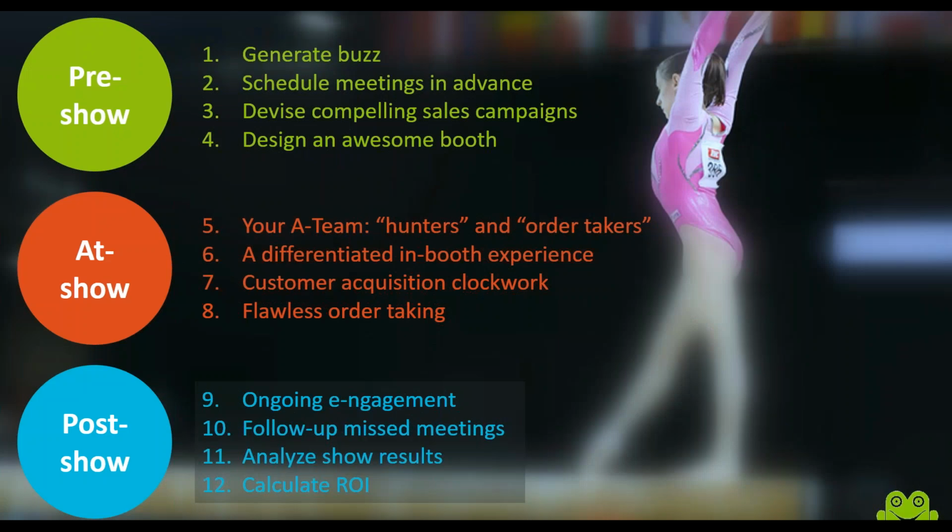Okay, it's almost time to wrap up. So let's just quickly go through the 12 tips that we talked about today. So the pre-show part, we talked about generating a buzz on your social media, through your email list, any way you can get your message out. Try to set meetings in advance and get all your show promotions out there, including new product launches. You want to schedule meetings in advance, and you want to devise compelling sales campaigns, and obviously you want to design an awesome booth. The main points we talked about are use bold colors, use minimalistic graphics, and very little text.